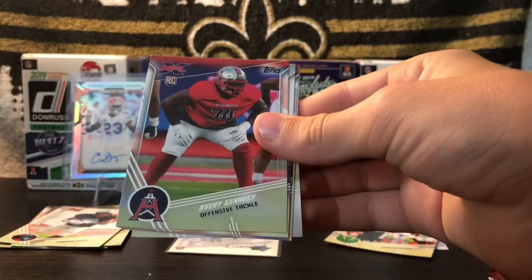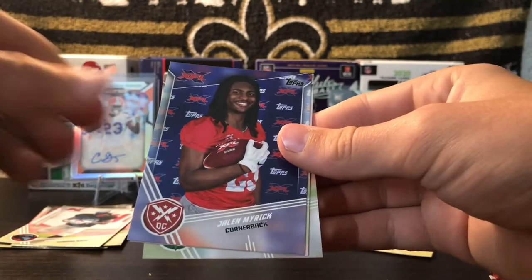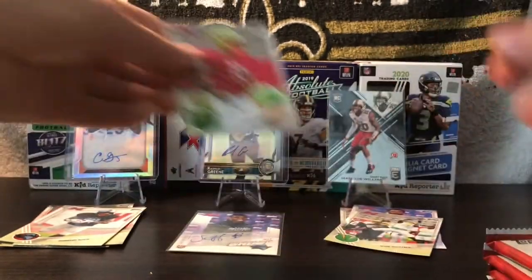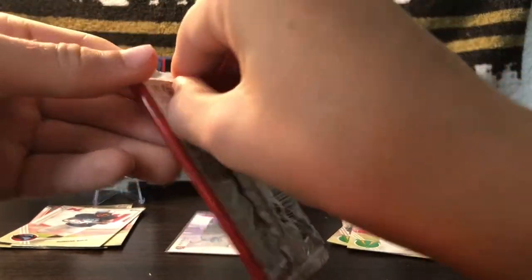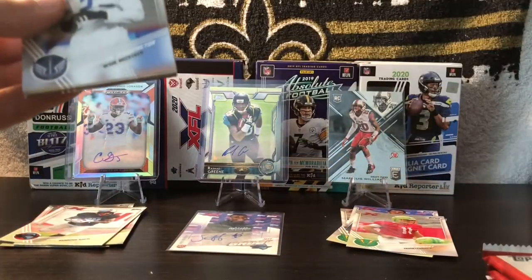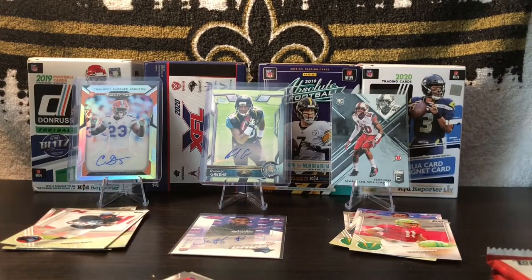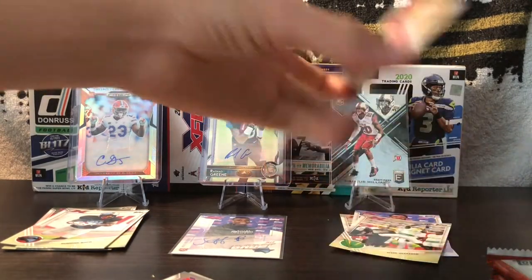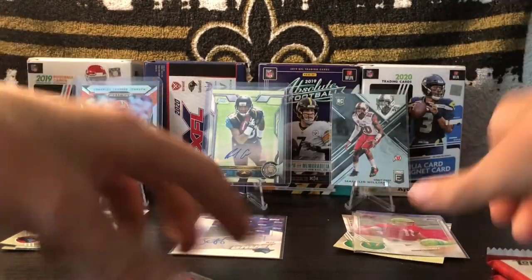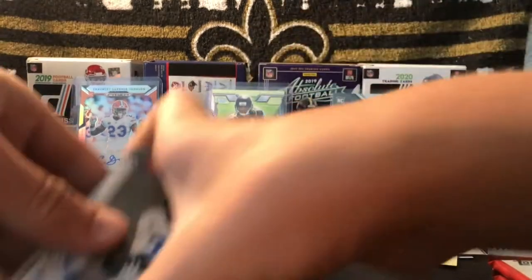Ryan White, Avery Genesee, Darius James, Jalen Myrick, Marquise Williams, and Aaron Murray. There's a Vipers quarterback. You know what? I'm going to sleeve up that Vipers quarterback. It's always nice to get your favorite team's quarterback, even if it's not the NFL. Pretty nice right there. All right, let's keep going.